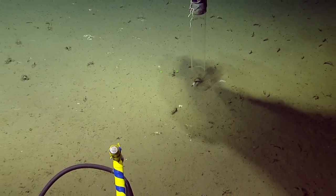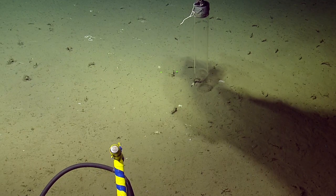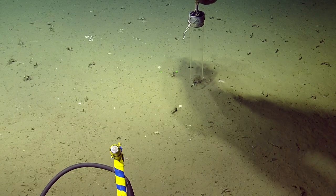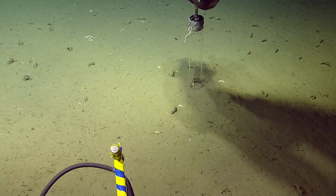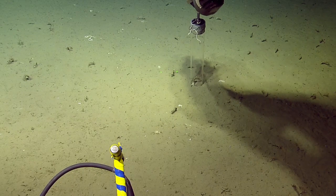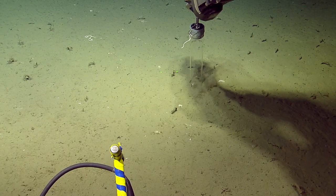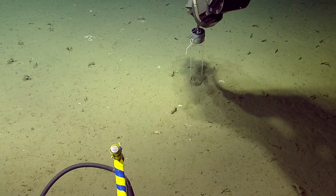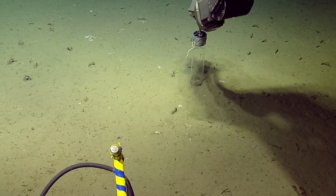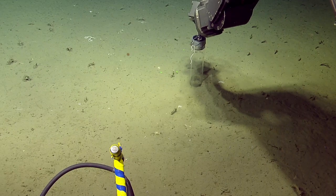What we're trying to do is take these cores. One thing they can do with them is try to understand the zone of influence that the decaying material of this whale is having on the surrounding sediments and communities. Steady now. Steady. There we go. Bullseye. And I don't know if people appreciate the challenge that Jess is experiencing right now.